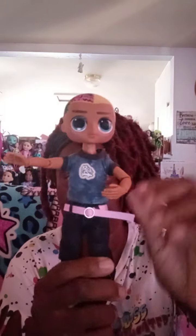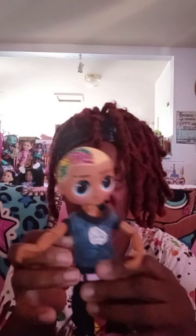I'm trying to get his feet through his pants, because his pants don't want to do his feet. And I'm loving this because his feet are articulated. Oh yes, his feet and everything is articulated. We about to have some fun. This is a cool dog. Y'all, look at him. This is just too cool.